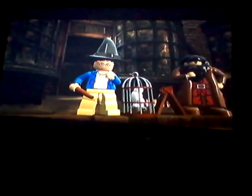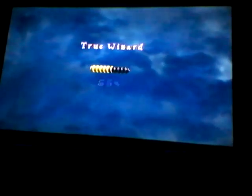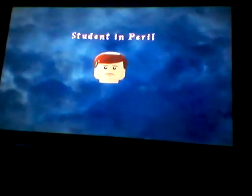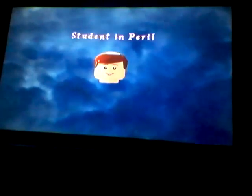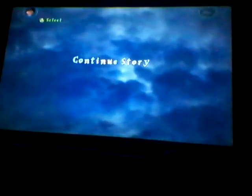I remember Wizard Harry Potter. Level completed. Yeah, we only found one of these. True. Ooh, 55%. That's pretty good. $38,500. A new best time. Gold brick. No more gold bricks.